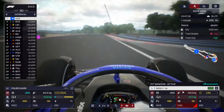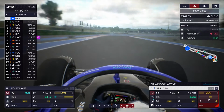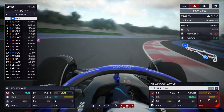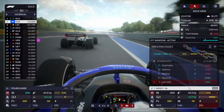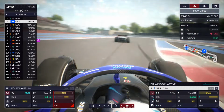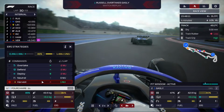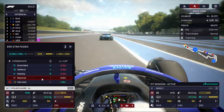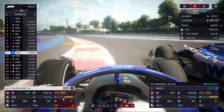And what's going on here? So, in fact, we're just going to harvest both cars here now a second because we are suffering with battery big time. And I would expect George to go past us pretty quickly, but we'll flick to neutral because we can't afford to let that gap go too much. And we're just going to harvest here. Flick it to neutral and away we go.